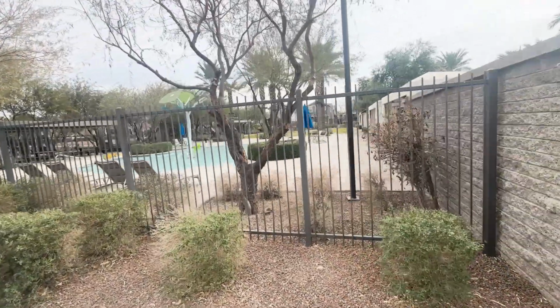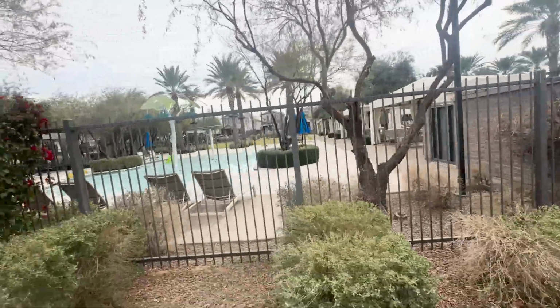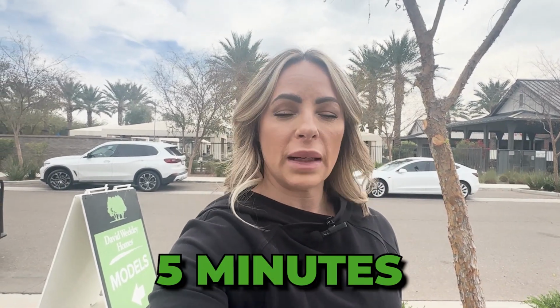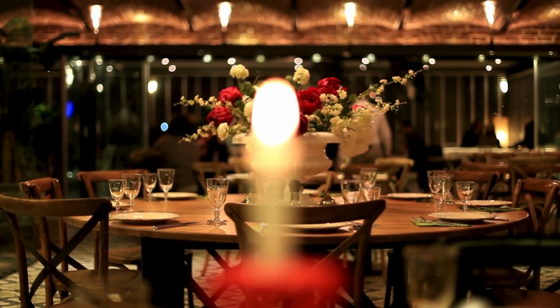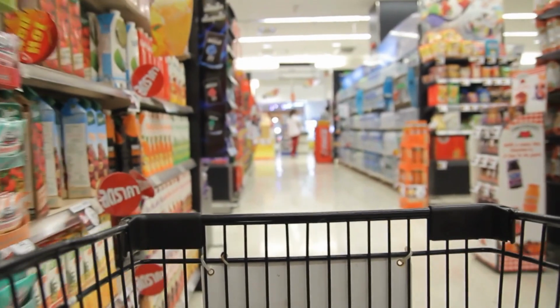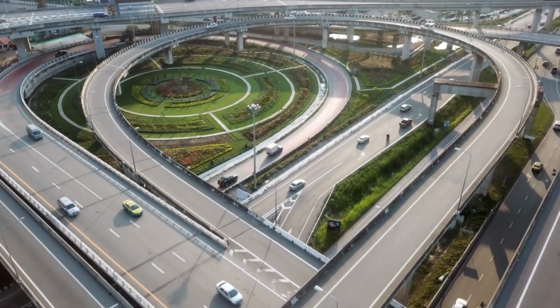What I'm finding in this neighborhood is that there is a lot of community activity. As you can see behind me, you have a community pool, and these are right across from the model homes. What I've noticed too, just driving around, you are a little bit off from the 17, so maybe 5 minutes away from the highway. And right when you get off the highway, you're going to have your restaurants, shopping areas, grocery stores. So everything is very close, but you are far enough away from the highway that you're not hearing any of the highway noise.